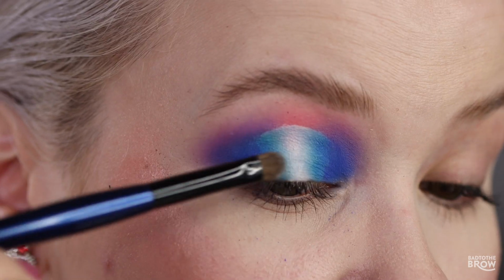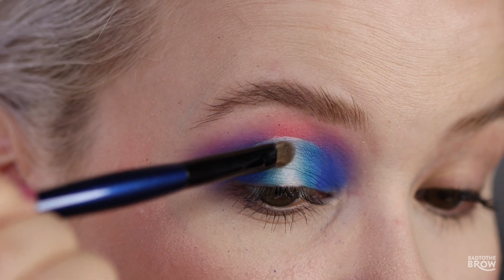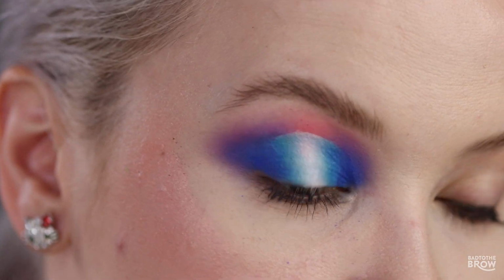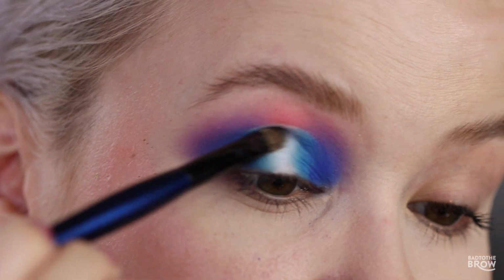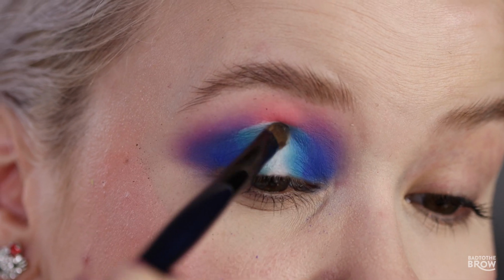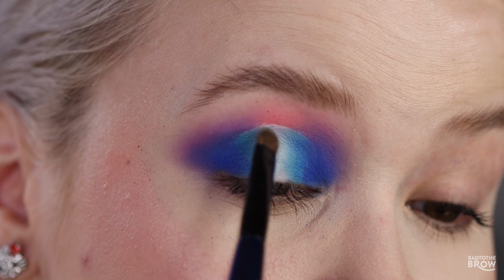I don't know why I always end up doing it at this angle instead of like straight down, but it's fine. Alright, so just blending everything together by kind of tapping it on.